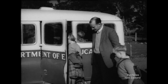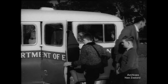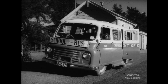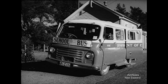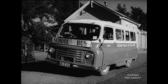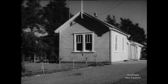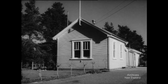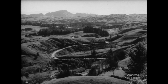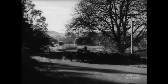Good. In Hawke's Bay, as in other districts, when the teaching day is over, many a country schoolmaster still has his deliveries to do, taking the children home. Across miles and miles of hill country go the school buses, through a land made prosperous by sheep and cattle.